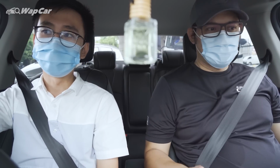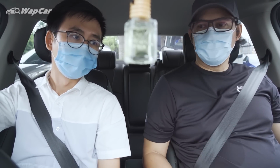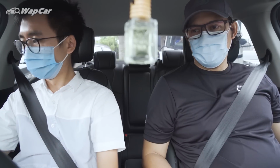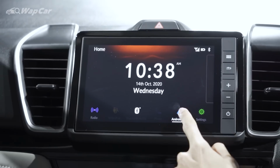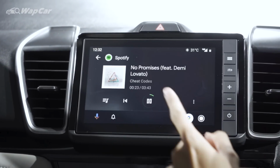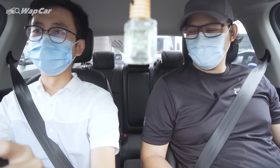I feel the new City is more premium. I think Honda has upped the level of the new City. You can feel it yourself, especially in this V grade. The leather steering wheel is very nice. Pedal shifters. I love this touchscreen, with Android Auto and Apple CarPlay. You can never go wrong with it.